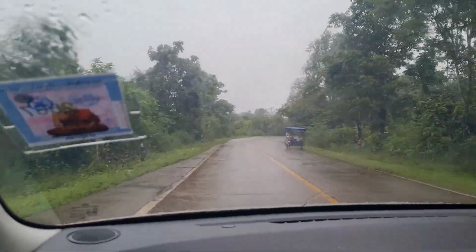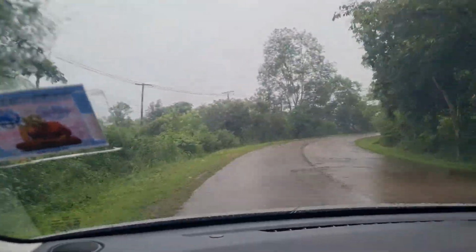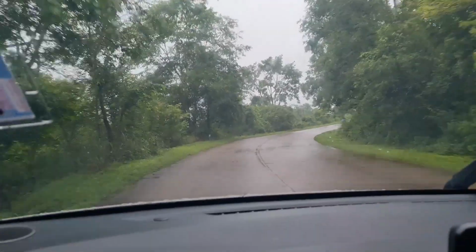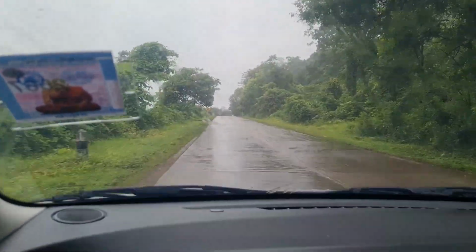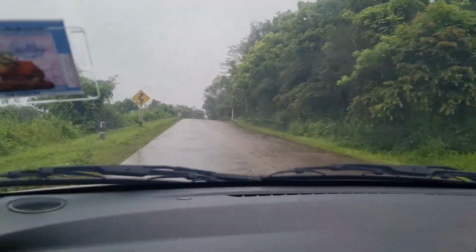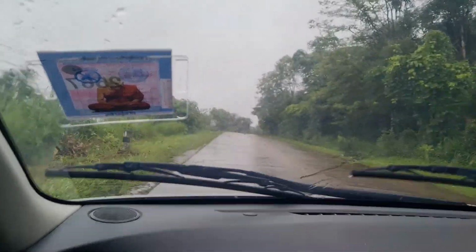Yes, well, it's very rainy outside, as you can see. It is rainy season, after all. One of the things about this road is the border of Myanmar or Burma comes right close to the side of the road. So there are places where you can walk, and you could probably just walk out a few meters and you will be in Burma.